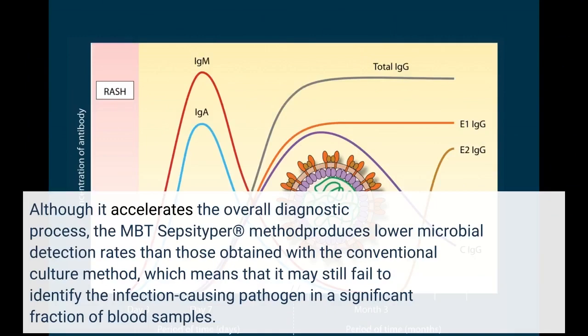Although it accelerates the overall diagnostic process, the MBT Sepsityper method produces lower microbial detection rates than those obtained with the conventional culture method, which means that it may still fail to identify the infection-causing pathogen in a significant fraction of blood samples.